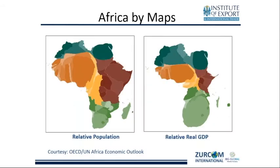Just to give you a quick snapshot on the relative size of the economies and the relative size of the population. The first thing is that we see that South Africa doesn't have a huge market in terms of population, but GDP-wise, it is relatively important. And we see that places like East Africa, which do have a relatively large population but apparently a smaller GDP, are growing very quickly. That purple side of the continent is going to be doubling every decade at the current growth phase.